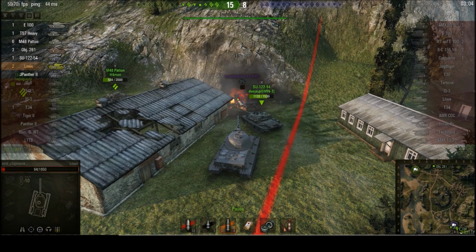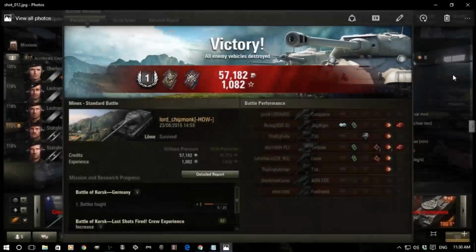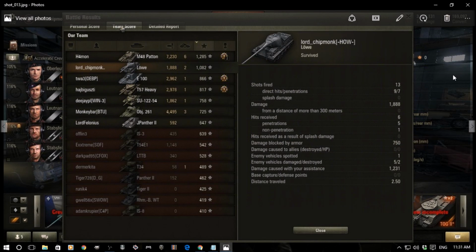I could have put... How much alpha do you get on these HE rounds? 420. I could have put 420 alpha through that guy's turret. Oh well, never mind. Let's just go and have a quick look at the results for this game. Now, that game certainly didn't feel to me particularly noteworthy at the time, but it was apparently enough for first class mastery, fire for effect, and spotter ribbons. We finished second on our team, actually.